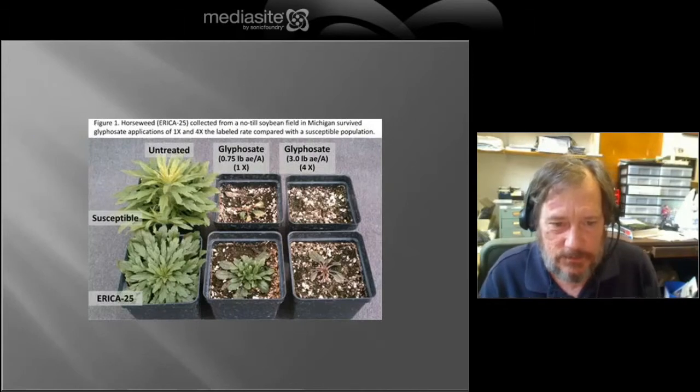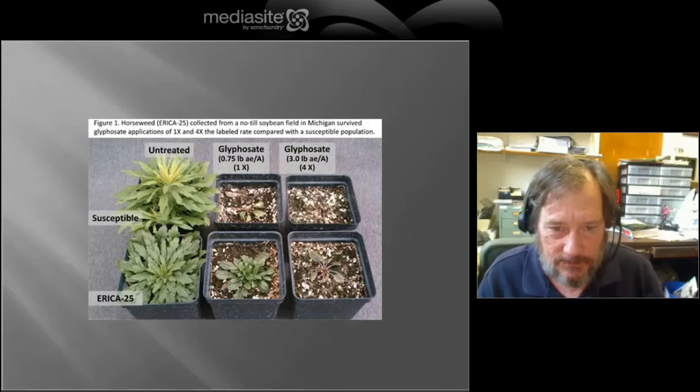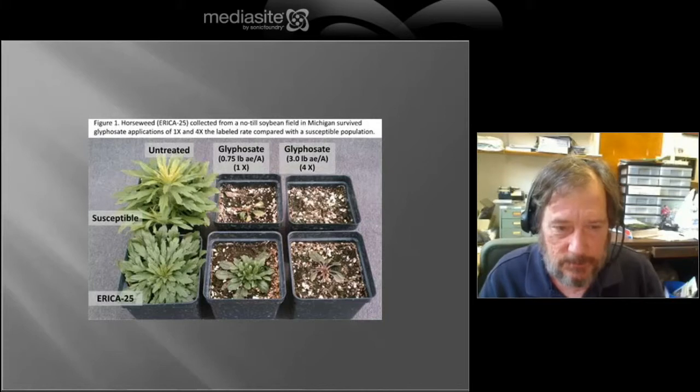Now here we have horseweed. On the top left, this is a susceptible horseweed. It's not resistant to Roundup or glyphosate, and I'll just try to refer to it as Roundup. Glyphosate is off patent, and there are a lot of different sources to buy glyphosate from, but the one that everybody knows about is Roundup, so I'll call it Roundup.